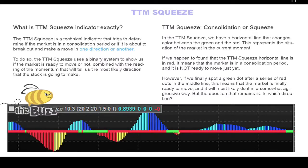Next up, we're going to go into what exactly the TTM squeeze is. You can read about this a little more on Google, but it's basically a technical indicator that determines if the market is in a consolidation period or if it's about to break out and move in one direction or another. Be careful of this, because one direction or another, it could go up or down. That's why you have to use this with a stock that's trending up, swimming with the current, and also with the bull flag pattern, because that's usually a continuation pattern. So using those two things together, with this telling us when it's getting ready to fire, you can see the red dot, it fired, then it went into consolidation right here, and now it's under squeeze, and then it just fired over here.